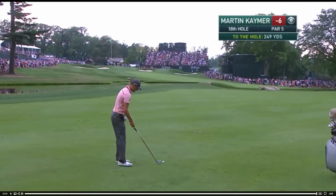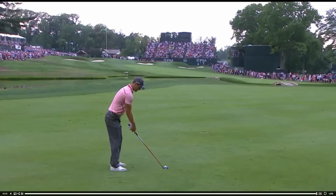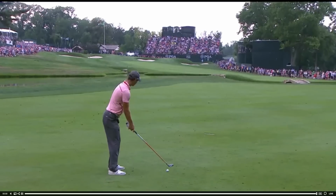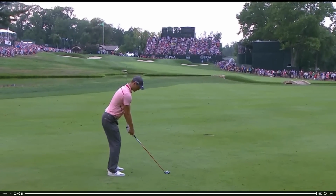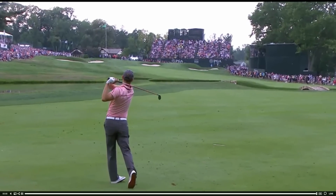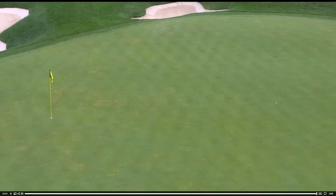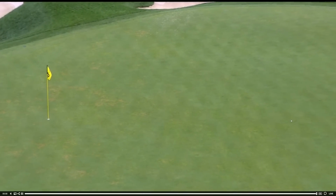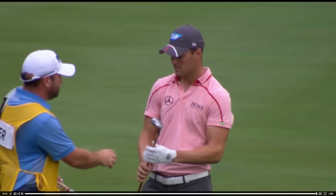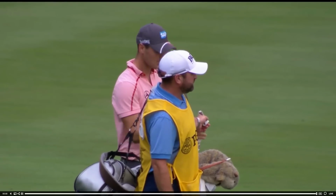Good look at what's in front of Martin Kaymer. Just inside 250 yards, right at the flagpole. Do your thing, Kaymer. Two excellent shots, hole high. That for an eagle, which would be a closing 66, 4 under par. We'll have him on a tie for seventh.